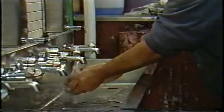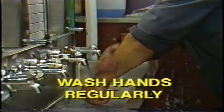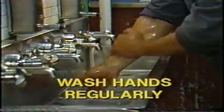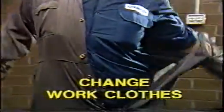The key to preventing contact dermatitis is to practice correct hand hygiene and to use personal protection appropriate to the hazard you will meet. Wash your hands regularly during work, after any direct contact with the irritants, and especially before eating or smoking. It's also a good idea to change your work clothes at regular intervals.